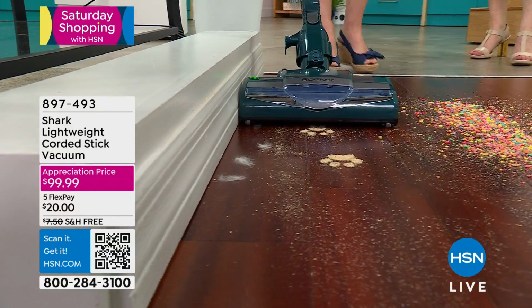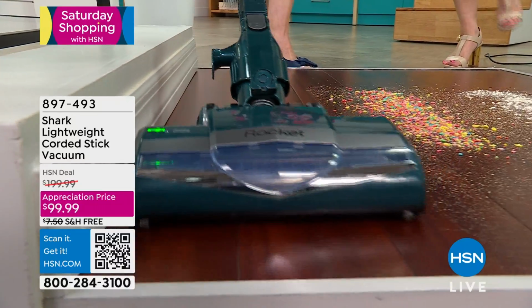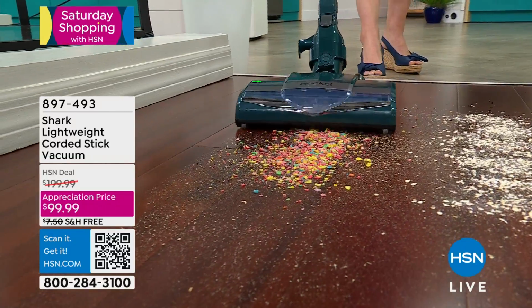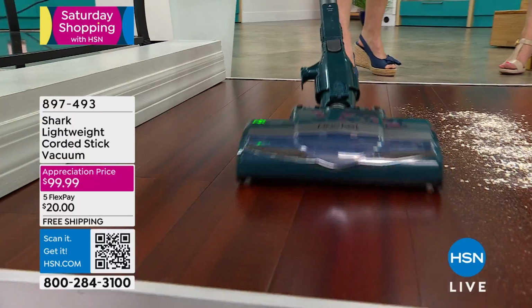Well, and I think about too, you know, Megan, cleaning out the car, right? Like you can now use this to get into all these crevices in the car, in the kids' room where we find the cereal and all of the candies and whatever else, the confetti. Sometimes I'm like, I don't even know what this is, but I'm not gonna touch it.